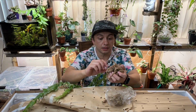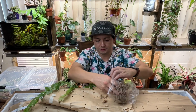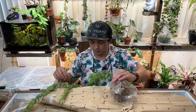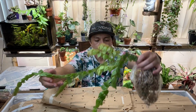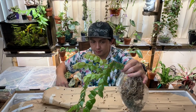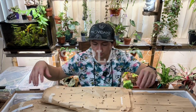But oh, there's a ton of roots in here. And the sphagnum moss is damp. It's not moist, so in my opinion, it made its way through the shipment quite well. Golly, guys, I'm so excited I can't even talk. Okay, so that's that guy. And I'm going to put the name badge in there. So we have one plant. Oh my gosh, that's so cool.